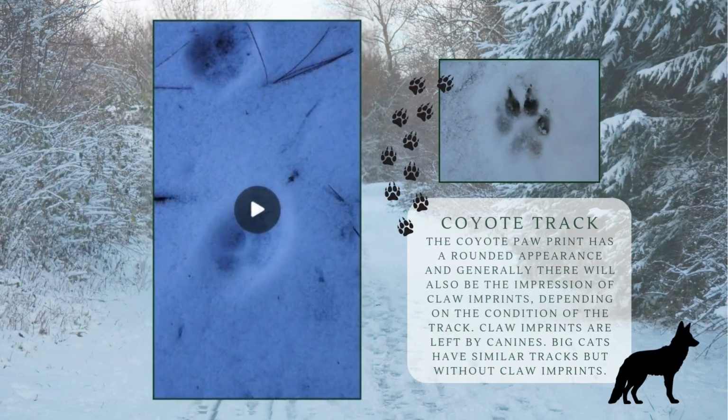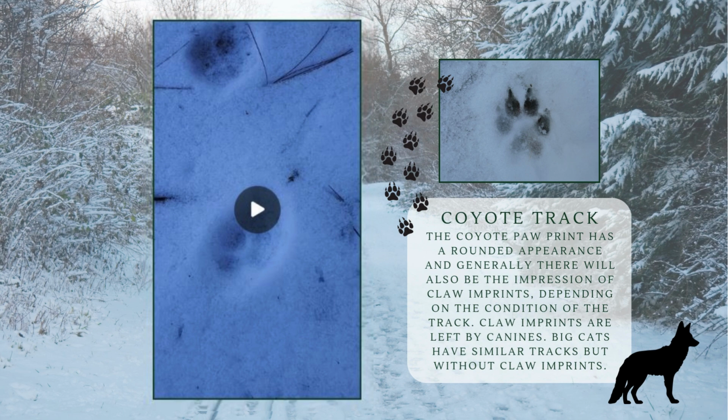Coyote track. The coyote paw print has a rounded appearance, and generally there will also be the impression of claw imprints depending on the condition of the track. Claw imprints are left by canines. Big cats have similar tracks, but without claw imprints.